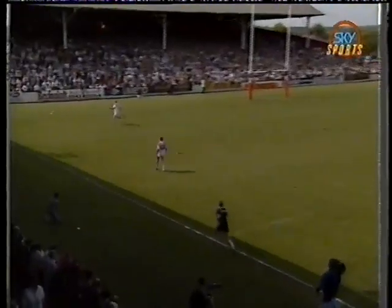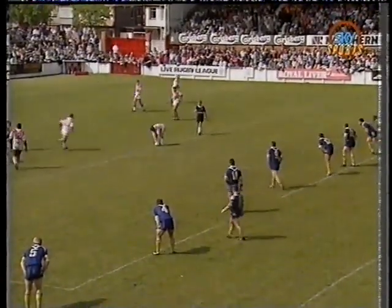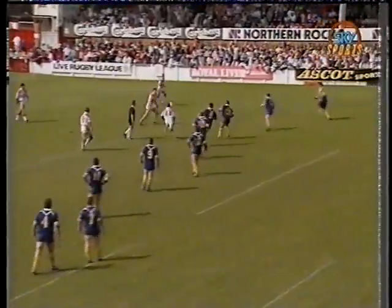Gregory again. Plants one over the top. That'll run dead though. Wasted kick there. Not the best from Andy Gregory, he knows it. 4 Premiership medals, 82 and 83 with Widnes, 86 with Warrington, 87 with Wigan, 93 with Leeds, question mark.